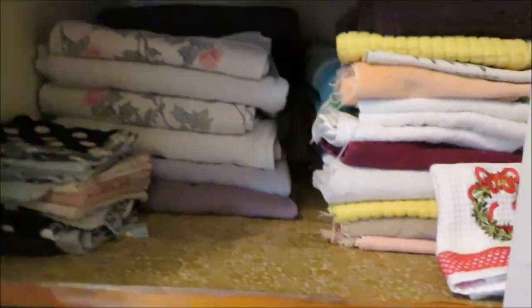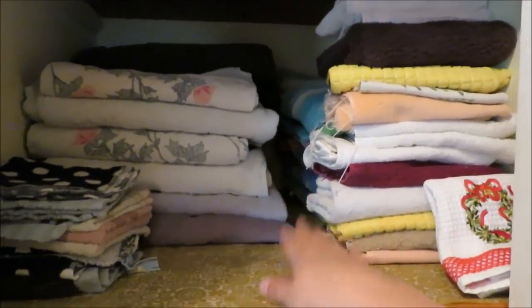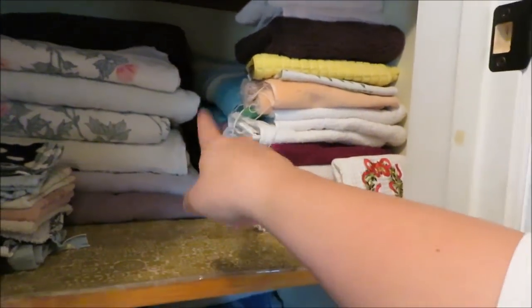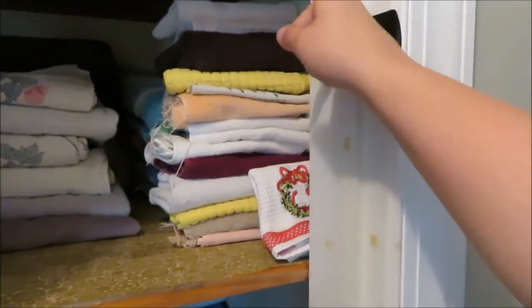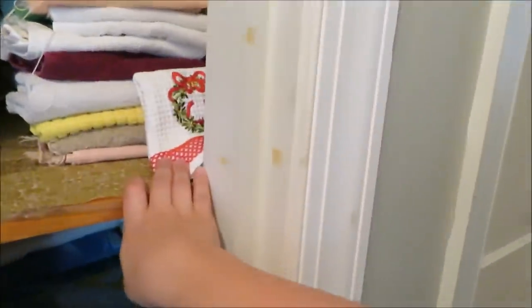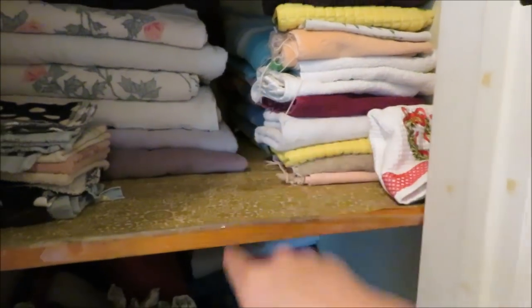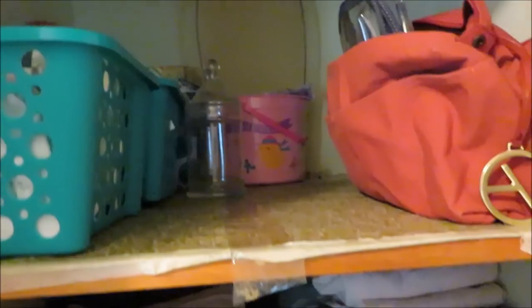And then this one is pretty much the same. It just has all towels and there's no other junk in there. These are our summery pool, beach kind of towels. I keep those out of the way so we don't use those. Hand towels, regular towels, and washcloths. My Christmas one did not get put away, so I might put it behind all that stuff so it doesn't get lost. Well, it'll probably end up getting lost anyway.